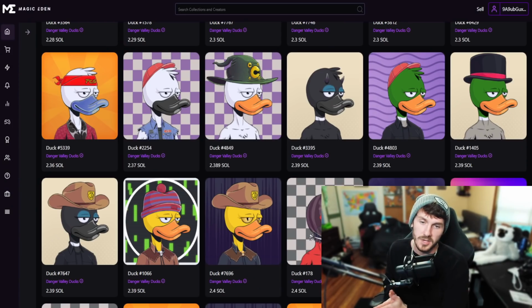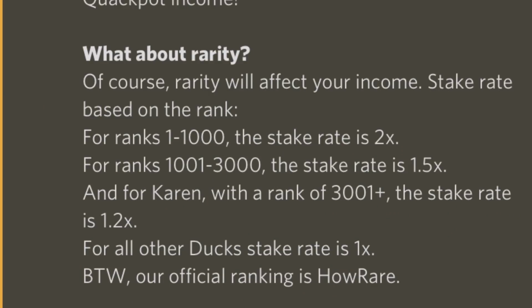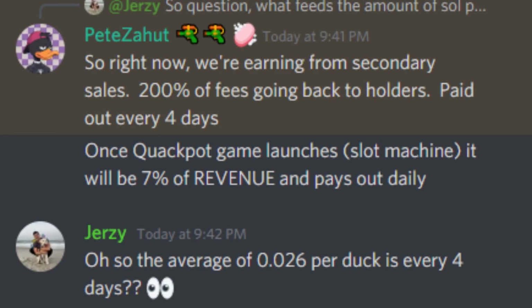That's right, if you own the ducks between ranks 1 and 1,000, your stake reward is going to be 2x, and the ducks between rank 1,001 to 3,000 is a 1.5x, and for the Karen haircuts, with the ranks of 3,001 plus, your stake rate is going to be that 1.2x.